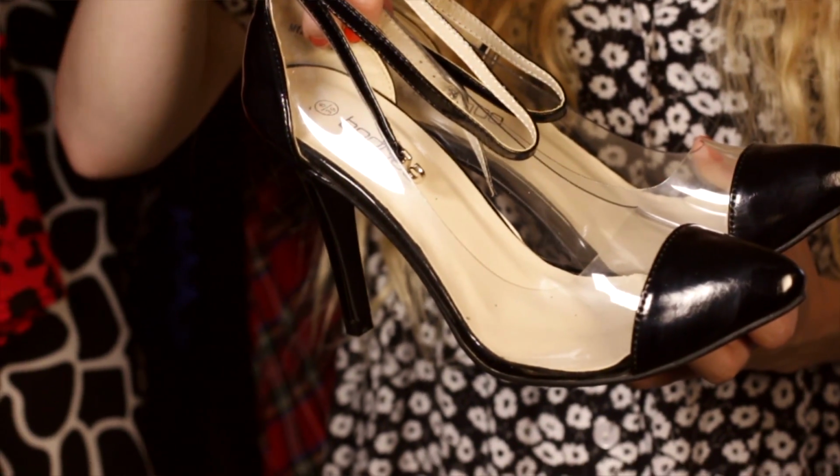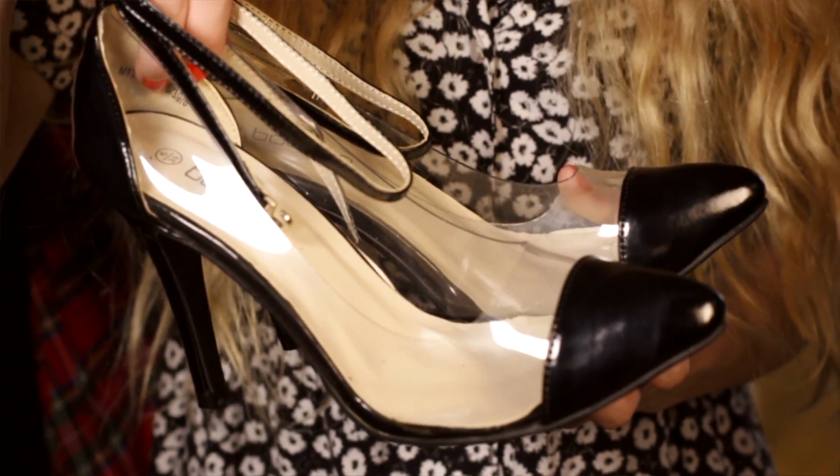They're black pointed shoes with a little clear bit around the foot. These really aren't very me. I normally go for a chunkier heel, but I'm really loving stilettos at the moment, so I'm excited to try these out and see how I style them at the studio.